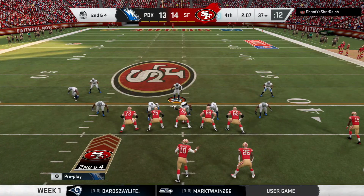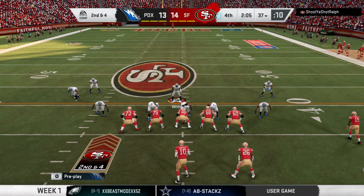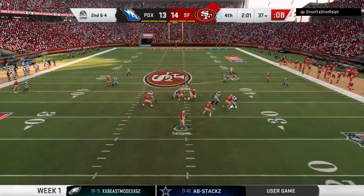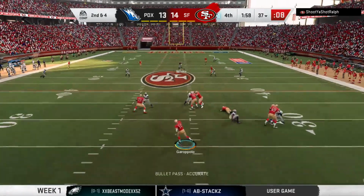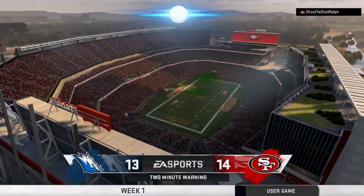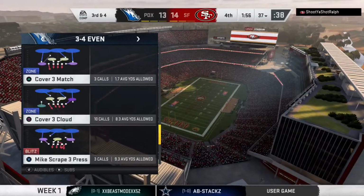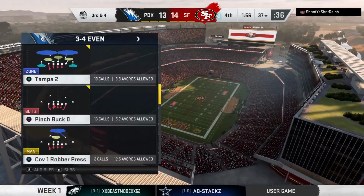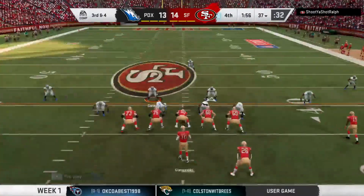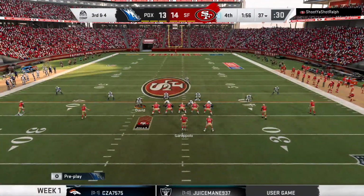Looking to throw again on 2nd down. Garoppolo taking a shot for Samuel. Less than 2 minutes to play. Down to the wire we go in a 1-point game. And that one almost intercepted. Far too loose with the football here. Nearly a 4th pick. And it's 3rd down.